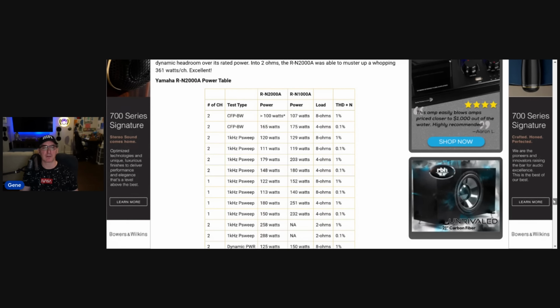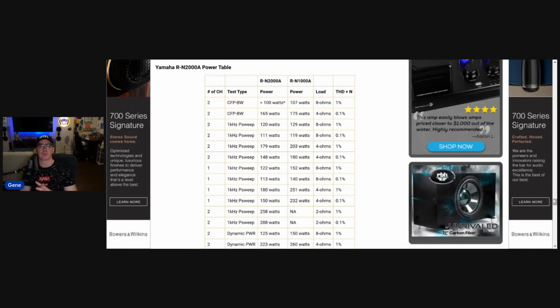So I ran a power table test for anyone that's wondering about the differences between the 2000 and the 1000. Now, granted, the 1000 is actually rated at higher power. So that's why you're seeing at 2 channels driven, the 1000 has a little bit more power than the 2000. But what you see when you get to the 4 ohm area is you see some advantages to the 2000, especially when it's being held constantly for 5 minutes.